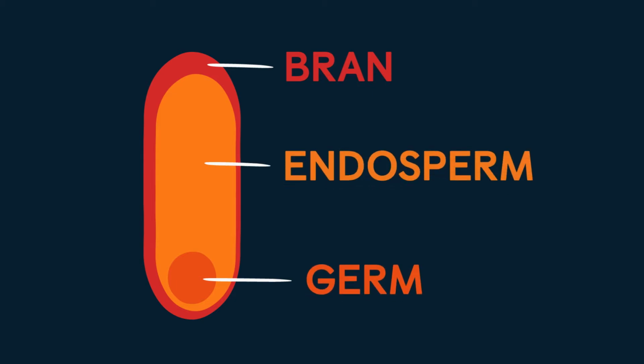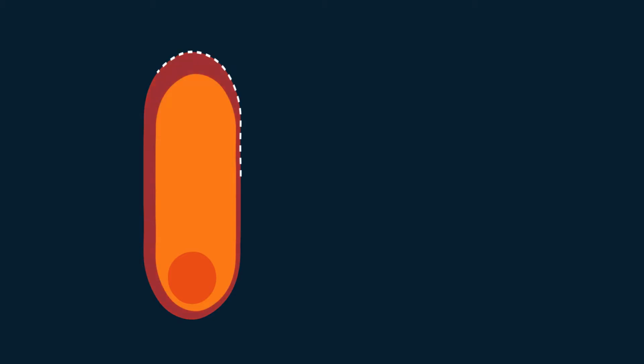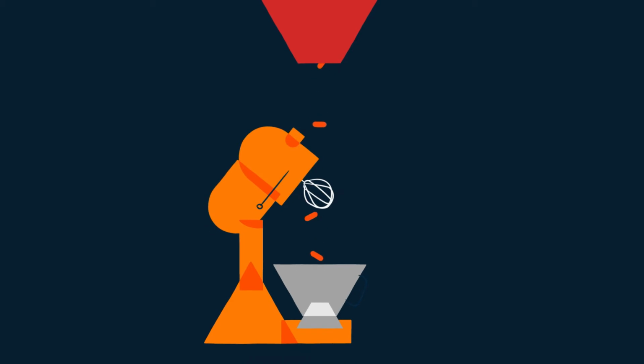So all grains start out as whole, and they consist of 3 layers: the bran, the germ, and the endosperm. In the process of refining grains to make flour, the outer fiber-rich bran layer and the inner nutrient-rich germ layer get removed. What's left over is that middle endosperm layer, and that gets milled into this fluffy, starchy flour to make processed snack foods. Things like cakes, muffins, cookies, all those good things that we love.